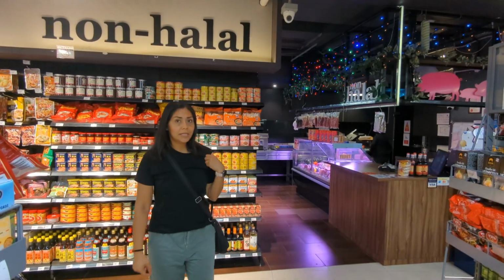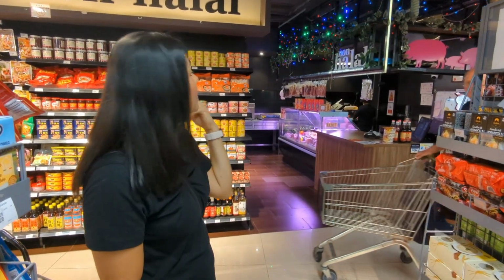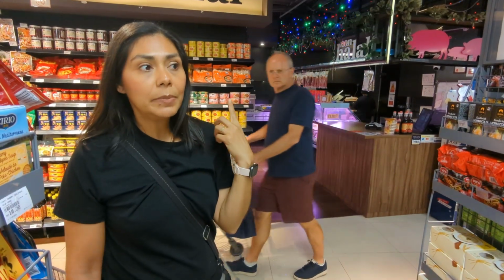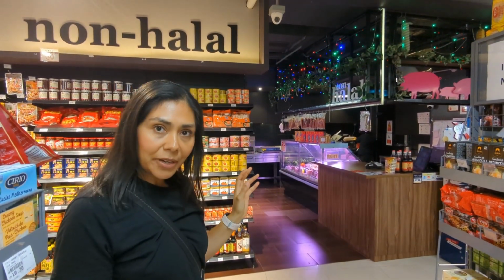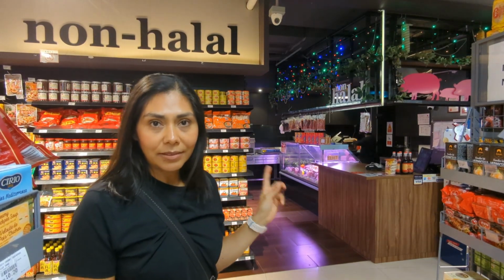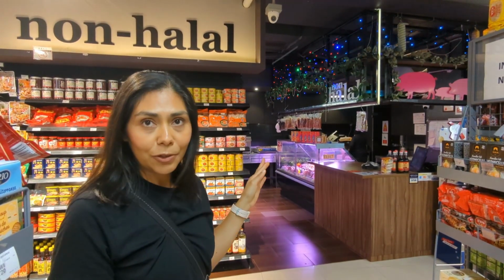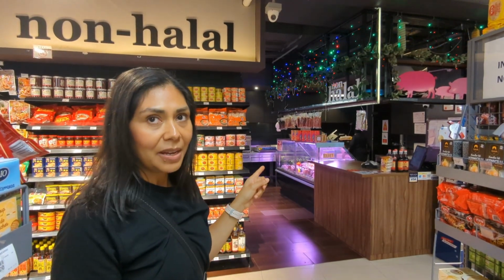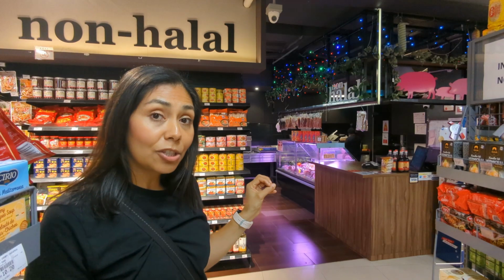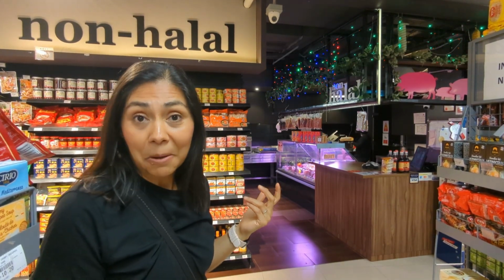So very interesting that we have this area here. You can see that it says non-halal behind me because that's where they have pork products. It's a separate area. We have gone in there and gotten a few things before, and you pay there even. So you don't even take your stuff to the main area to pay. You pay separately there. But it's really good. They have a really good selection of pork products in there. Really yummy stuff.